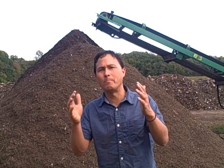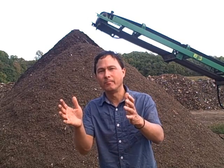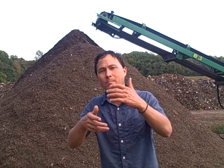You want to look for that when buying compost or making compost for yourself. Before harvesting it, test some. Make sure some seeds will germinate before you harvest it, or you might need to let it go a little bit longer or do something else to it. After the compost has been aged for the appropriate amount of time, it's all ready to go.